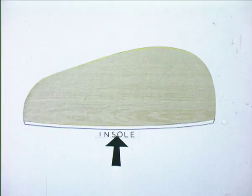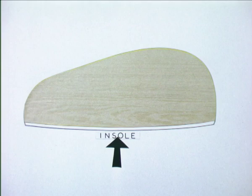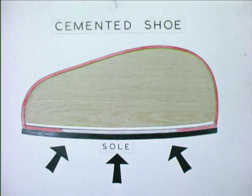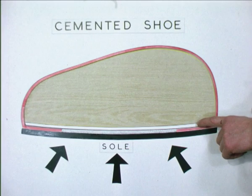An insole is tacked to the bottom of the last. The upper is pulled over this last and stuck to the insole. A filling is put in the bottom, and the outer surface of the upper leather is cemented. Finally, the sole is stuck to the upper. This is a direct form of attachment. The sole is stuck directly to the upper, which in turn has been stuck to the insole.